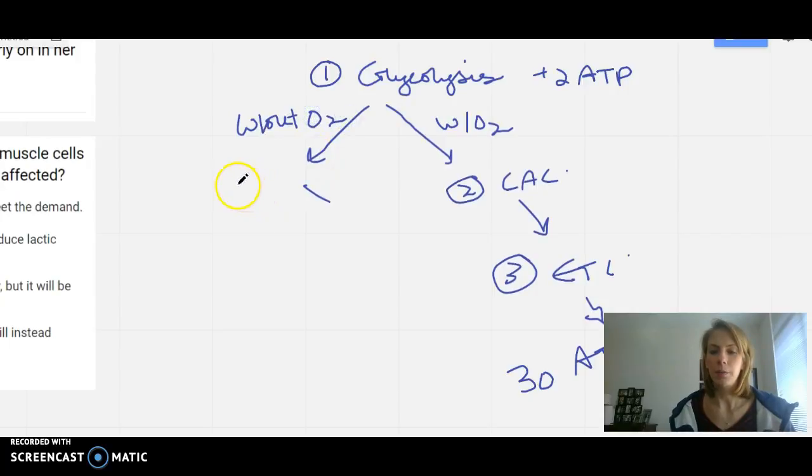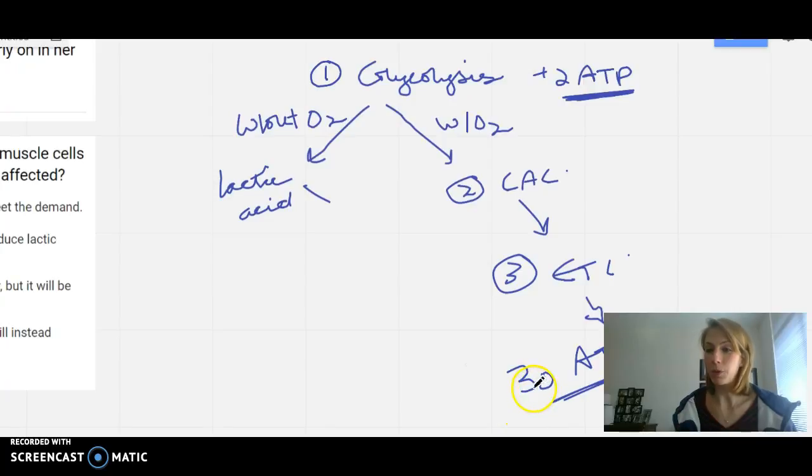we instead get a process known as fermentation, and the glucose enters glycolysis still. We get production of pyruvate, but that pyruvate is then turned into lactic acid instead. So the pyruvate, if oxygen is around, will get converted to acetyl-CoA and go into the citric acid cycle. But without the oxygen, that pyruvate gets converted into lactic acid. And so without the oxygen, we do get the 2 ATP from the glycolysis, but we don't get the 30 ATP from the aerobic portion of the metabolism.